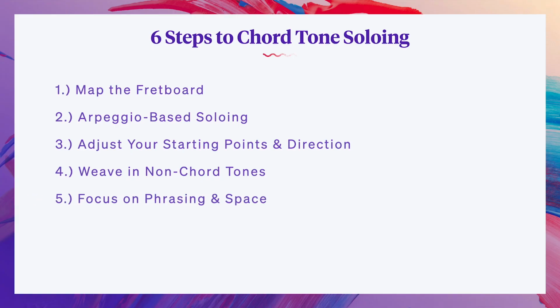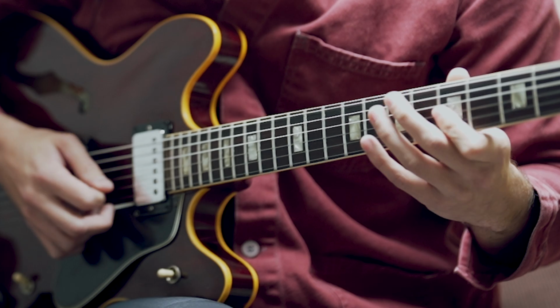So that's starting to sound pretty good, but it kind of sounds like a run-on sentence. So the next piece, we want to focus on phrasing and space. We want to insert pauses, we want to repeat key melodic phrases, and we want to keep chord tones at the center of our focus.